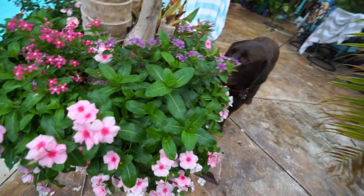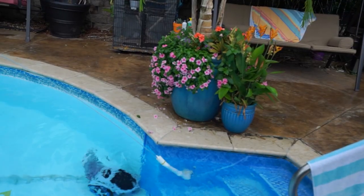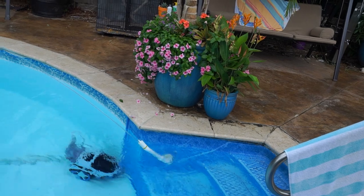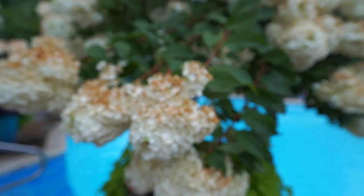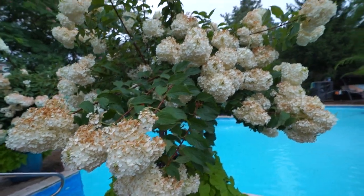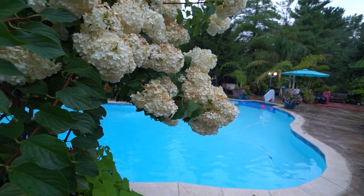The flowers did do some fading when we had the heat wave move in. I still think they look really nice, whether they've done some fading or not. Still very pretty flowers. That's what you get with the heat. Sometimes you get some burnt marshmallows on your hydrangeas. All good. That's a vanilla strawberry hydrangea. These white flowers are going to fade out to a nice pink pretty soon.